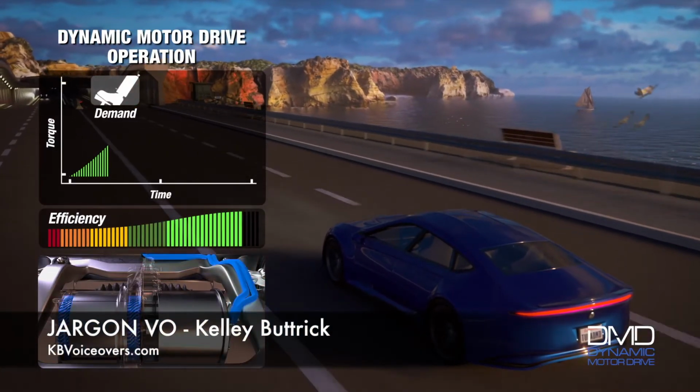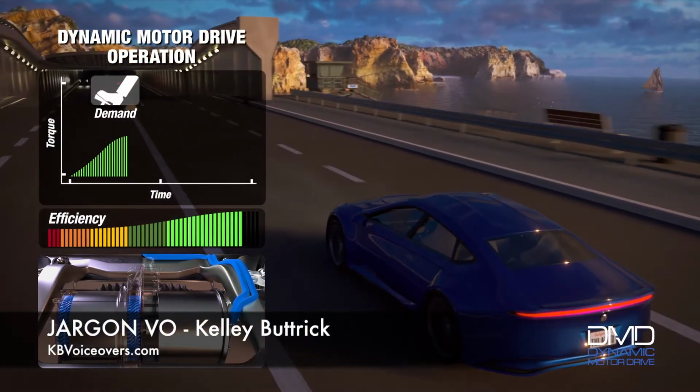When operating at low load, the motor delivers torque in high-efficiency pulses.